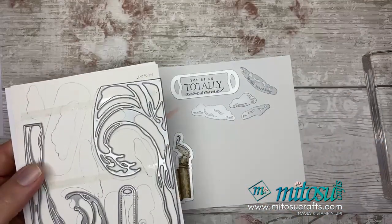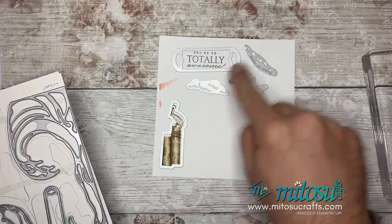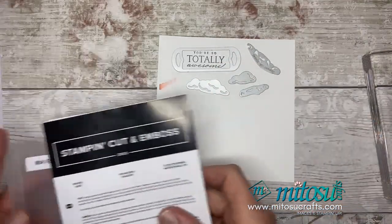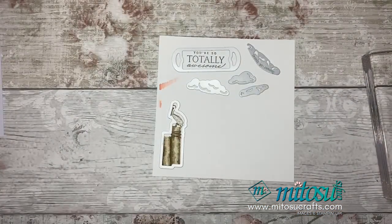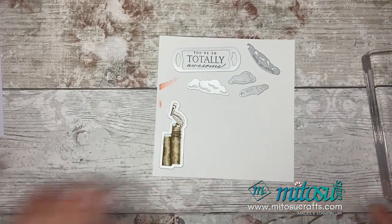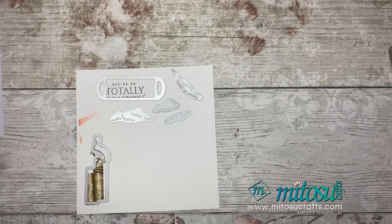So I've taken out the dies for the bird, the dies for the sentiment. I've got the two clouds and I've got the two inner parts of the clouds to give it a little bit more detail and texture. So I'm going to go ahead and die cut all of this right now. Just bear with me whilst I bring the machine up.